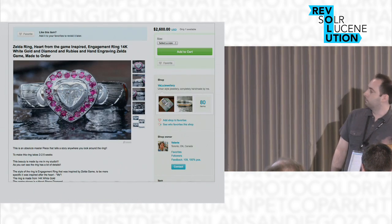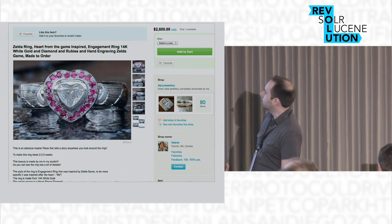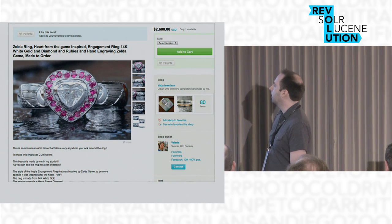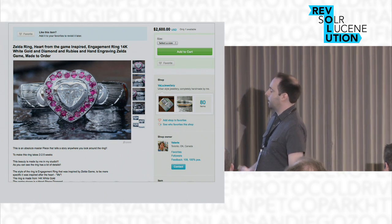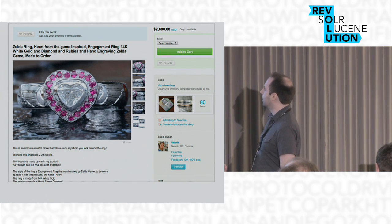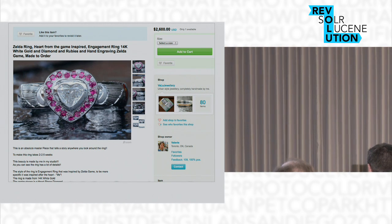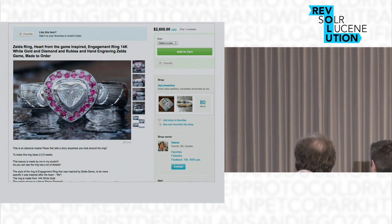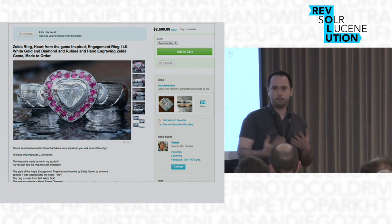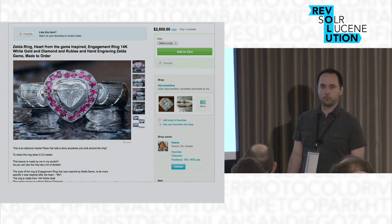So this is a somewhat typical Etsy listing. A nice photo, nice ring. It's an engagement ring inspired by the heart meter from The Legend of Zelda, out of diamonds and platinum and rubies, so high-end and geeky at the same time. The title, a huge blob of text at the top, is partly a title, partly them trying to squeeze some extra terms in there, trying to game our relevancy algorithms.